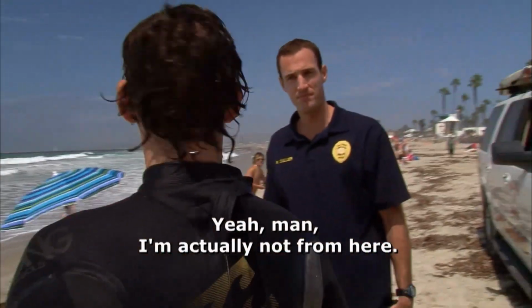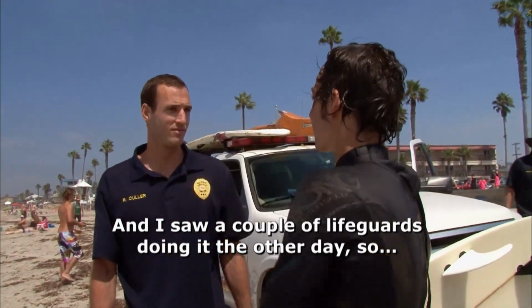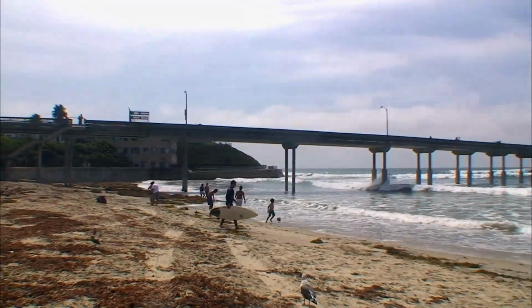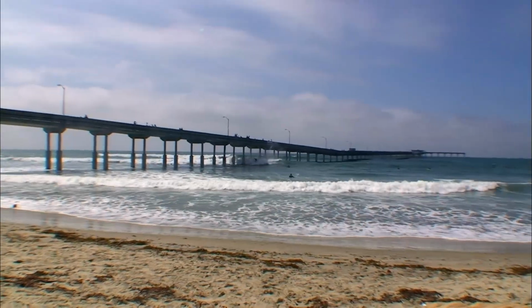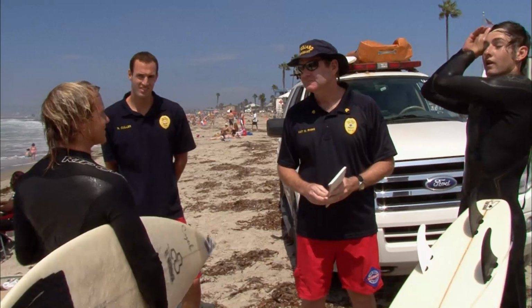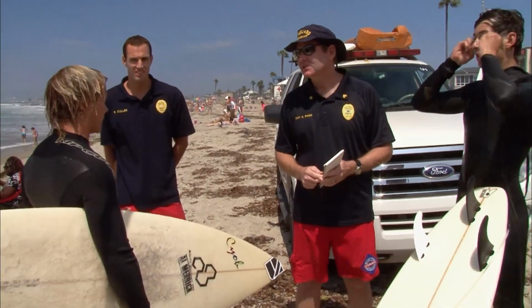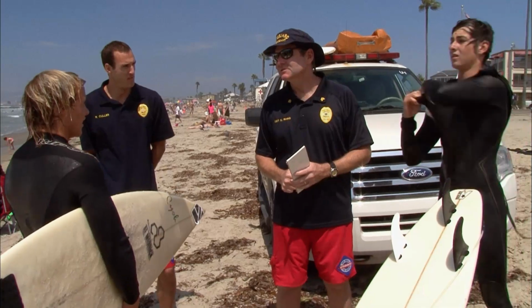Yeah, man, I'm actually not from here. And I saw a couple of lifeguards doing it the other day, so. Okay. In the grand scheme of things, jumping off the pier is not safe. That's why we don't allow it. Yeah, the distance ranges from about 15 feet towards the low part, all the way to about 40 at the tip of the pier. The first day we arrived here, we walked checking out the place. Yeah. Lifeguards ran past, jumping off the pier. All right. So, like, we didn't see there a problem in jumping off the pier.